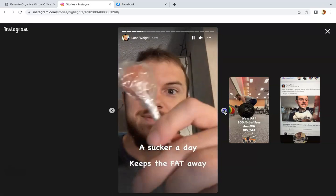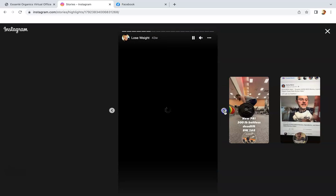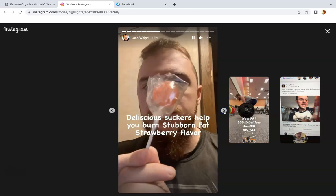Just really, really easy. Eat these suckers, lose chubby. Easy ideas for getting retail customers for the Power Pops, which is an awesome product. Helps you lose weight.